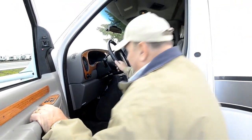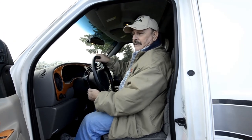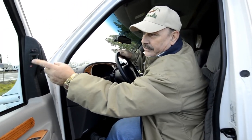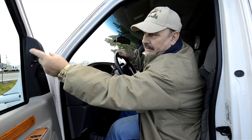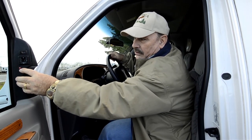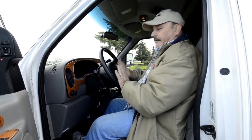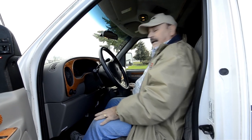So when you get in here, of course, it's got the power windows and the power door locks and the tilt wheel. These are your electric mirrors, they're heated mirrors, left and right, right there. Looks like it's got the alarm blinking there. Cruise control right here on the steering wheel. It's got overdrive, you'll like that. And in here, I don't know if you can see this, but this is where you put your coffee cup or your iced tea or whatever.